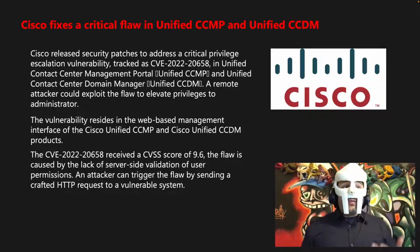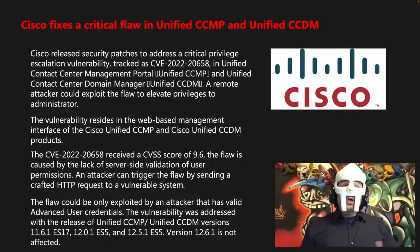The flaw is caused by the lack of server-side validation of user permissions. An attacker can trigger the flaw by sending a crafted HTTP request to a vulnerable system. The flaw could only be exploited by an attacker that has valid advanced user credentials. The vulnerability was addressed with the release of Unified CCMP and Unified CCDM versions 11.6.1 ES17, 12.0.1 ES5, and 12.5.1 ES5. Version 12.6.1 is not affected.